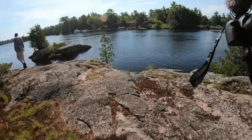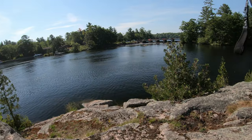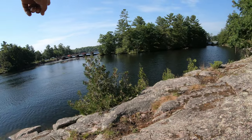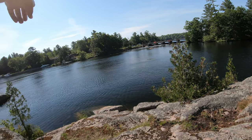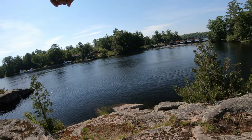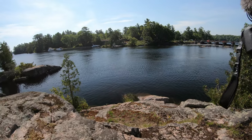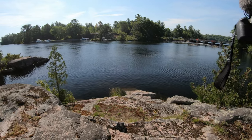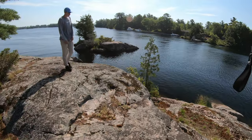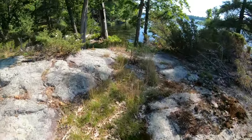And here we are, guys. This is it. So you can see the dam going across. And then over here, just behind, see where the yellow fence is over there? That's where the locks are. So it's all part of the Trent Severn waterway. So a lot of people come up here touring and that type of thing. I'm gonna head down over the other side here for a second.